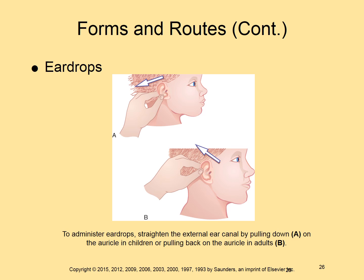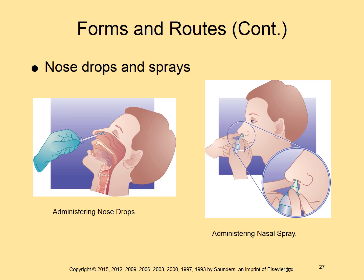You can practice on yourself. You can kind of hear the ear canal pop open when you pull it the right way. Nose drops and sprays: when you're giving nose drops, again, do not touch inside the nostril with the dropper itself. Prior to doing it, have them blow their nose. Wash your hands, put on your gloves, have them tilt their head back and lean a little bit toward the side that you're administering the drop in.